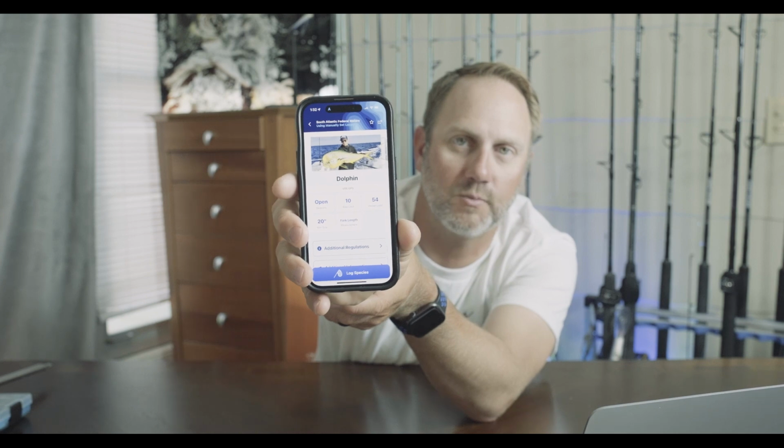So mahi in the South Atlantic federal waters, there's a bag limit of 10, which means there are 10 fish allowed per angler, and a maximum vessel limit of 54. That includes everybody on your boat. There's a minimum size of 20 inches, and it tells you that it's a fork measurement, so you have to measure to the fish's fork. If you have questions on any of that, you can click on it, and it will show you how to properly measure a fish to the fork.